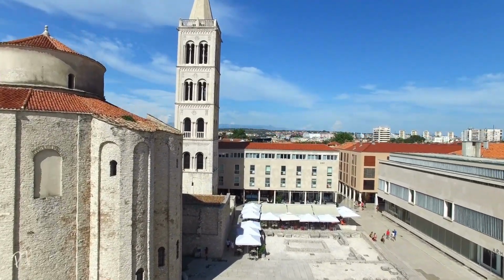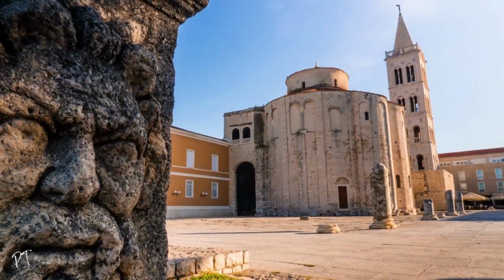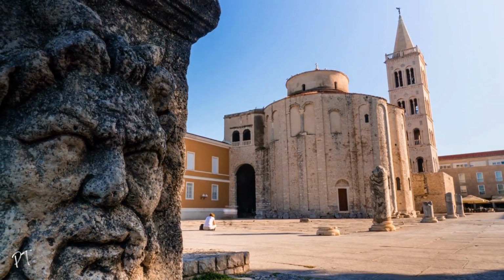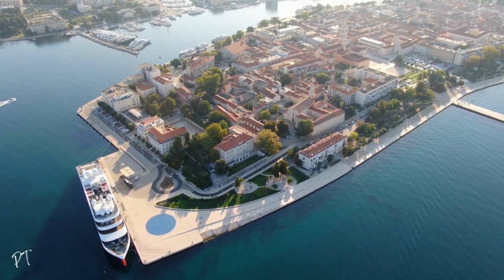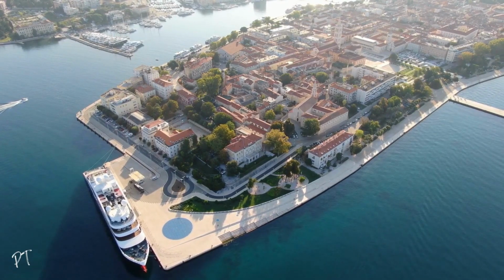The St. Donatus Church that is a place of pride for Zadar, and the St. Anastasius Cathedral, all offering a great afternoon stroll for some exploration. I think probably the coolest place in the city is at the very tip of the old town. Here you'll find 2 art installations by the same architect that draw a crowd of people every day and night.